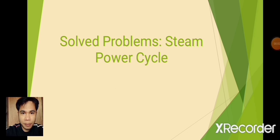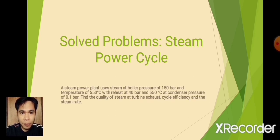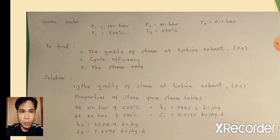Example of solved problems in steam power cycle. A steam power plant uses steam at boiler pressure of 150 bar and temperature of 550 degrees Celsius with reheat at 40 bar and 550 degrees Celsius, at condenser pressure of 0.1 bar. Find the quality of steam at turbine exhaust, cycle efficiency, and the steam rate. The given data: P1 equals 150 bar, P2 equals 40 bar, P3 equals 0.1 bar, T1 equals 550 degrees Celsius, and T3 equals 550 degrees Celsius. To find the quality of steam at turbine exhaust, the cycle efficiency, and the steam rate.